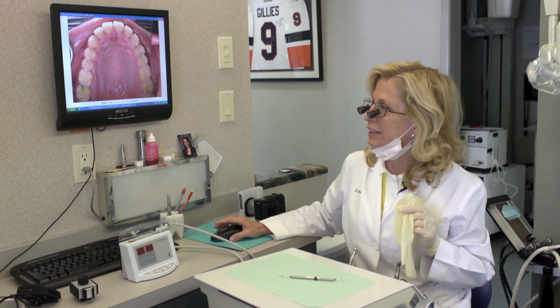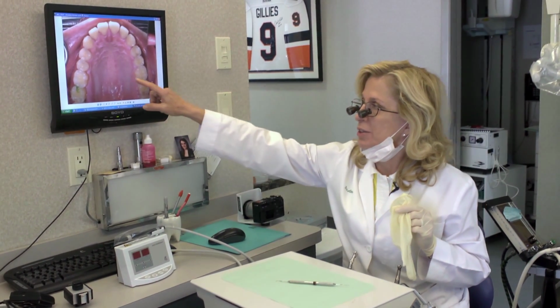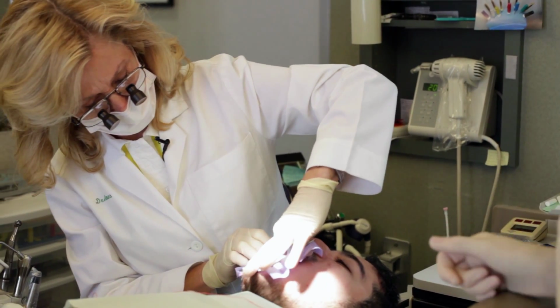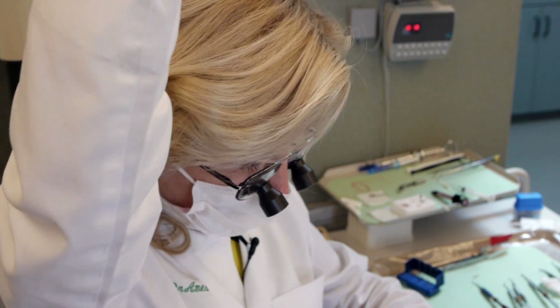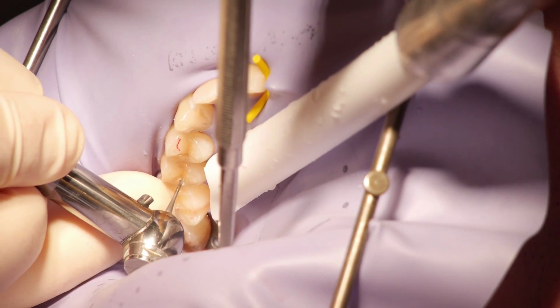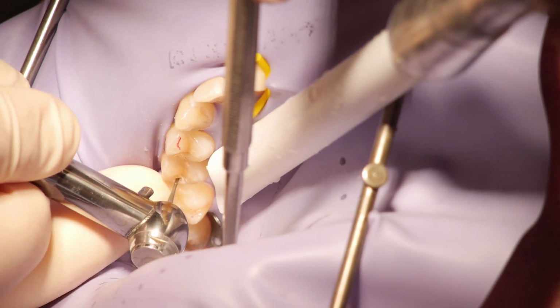Matt, today we're going to be treating that upper right tooth. The decay is pretty close to the nerve, so we're going to be able to avoid a root canal with this biomimetic technique. Okay, I'm just going to clean the tooth up. This is a slow, meticulous process. I don't want to drill away any more tooth structure than absolutely has to be drilled away.